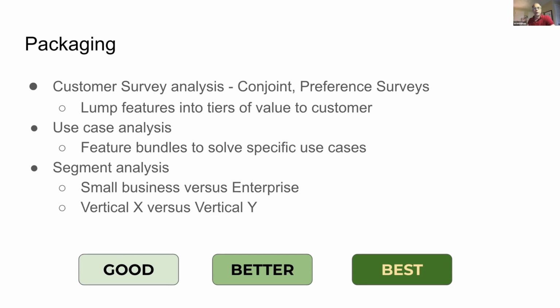And the third way you look at packaging is around segment analysis. So maybe there's a different price point and feature set for small businesses versus a large business. You might have slightly different features and price points for different verticals around your product. Even though it's basically the same core product, you may have different features you add for certain verticals, and you should be able to adjust pricing around those because it's basically a new product.